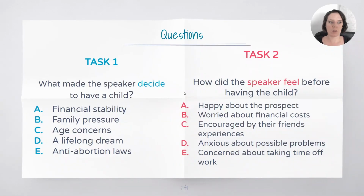Task 2, how did the speaker feel before having a child? Happy about the prospect, worried about financial costs, encouraged by their friends' experiences, anxious about possible problems, concerned about taking time off work. Okay, they are your options. I'll give you another maybe 10 seconds to have a look, think of some synonyms, and then I will play you the audio, okay? So you've got 10 seconds. Take another look at the options.